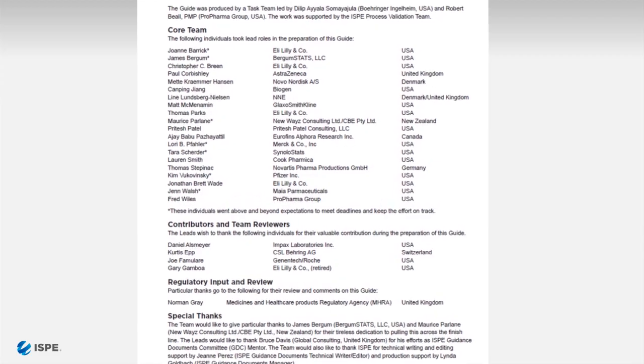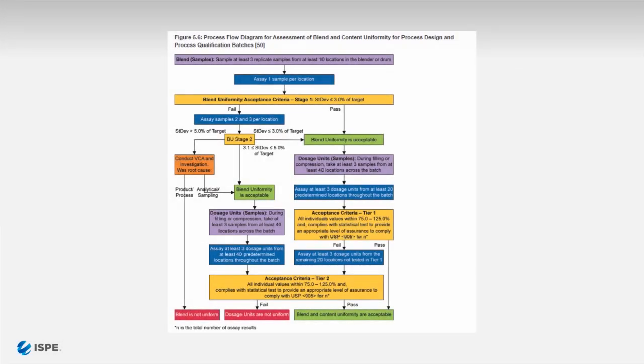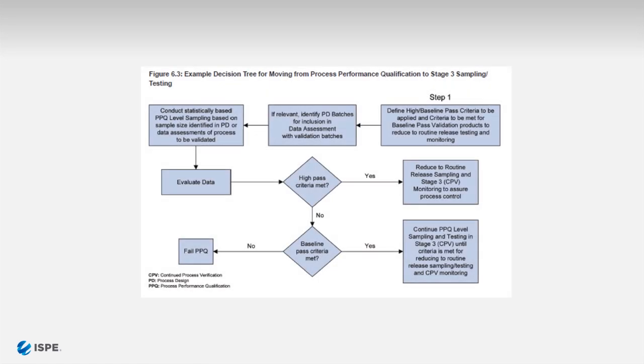And so if you're entering into process validation, if you're thinking about doing process validation, you need this guide because it takes you step by step through the process so that the people on your team and the regulatory experts see a common language, a common way of doing things, and you're able to get through the approval process faster and more effectively.